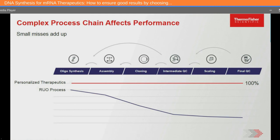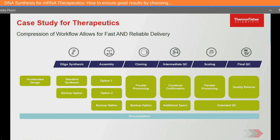In the end, it's pretty straightforward. We look at it differently from a design perspective. We really make sure that we design that upfront, with bioinformatics analysis, where we identify all of the potential shortfalls and risks, and we address them as early as possible. In addition to just our standard synthesis approach, we right away start with a backup option.